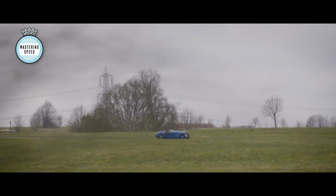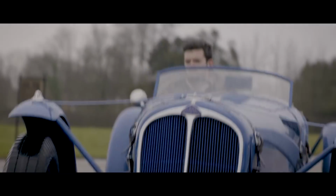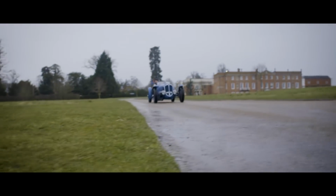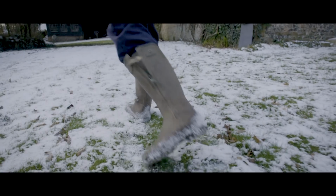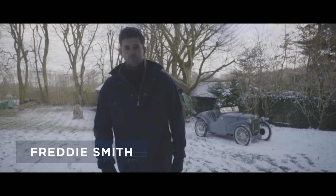I think a lot of people just don't realise how quick it is. They think because it's an old car, it's slow, and honestly, it couldn't be further from the truth. It's really fast. I think it's just a generational thing. I've been brought up going to race meetings, going to hill climbs, and I just love the atmosphere at those meetings. I built an Austin 7 Ulster when I was 17.